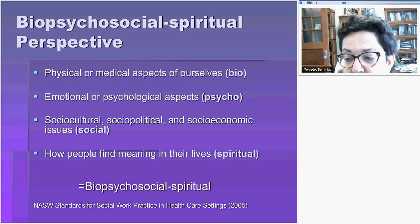The psychosocial assessment would not be complete if we did not bring in the NASW standards for social work practice, specifically the biopsychosocial-spiritual perspective when it comes to assessment. When you break this big word down, the bio really focuses on the physical and medical aspects.